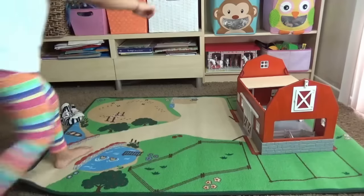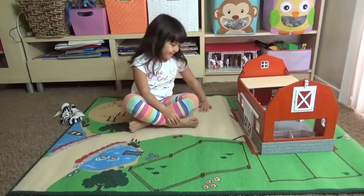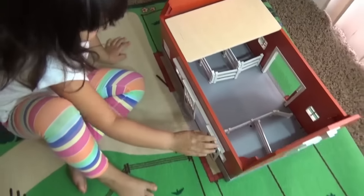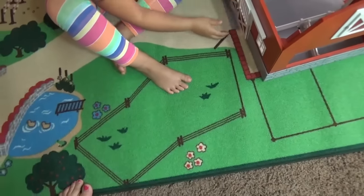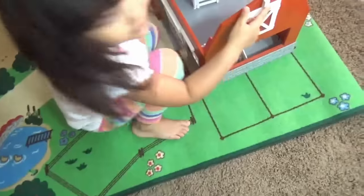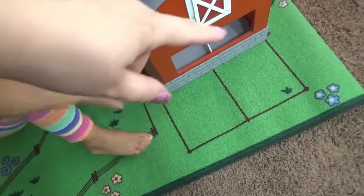Look! So, we put a bar here, and open. Okay, so this is our big red barn. It fits in the carpet, because this carpet is the same brand as our barn. And the stable can fit here too. And you see, look, for this, Lily, you have fences. Except we have to find them. Look, you have a place for fences.